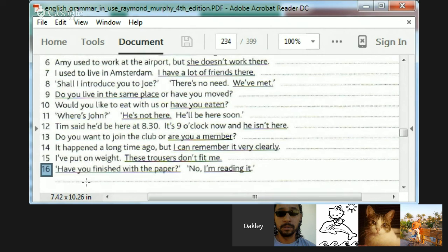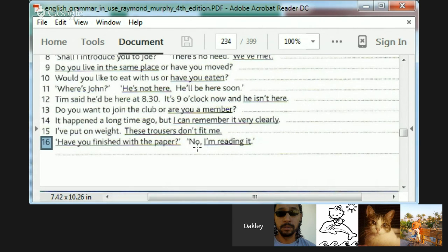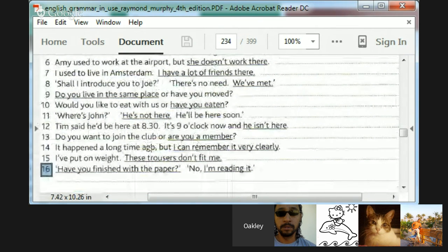Okay, Heidi, number 16. Have you finished with the paper? No, I'm still reading it. Okay. All right. Maybe, have you finished with the paper yet? Right. And then no, this would be a dialogue, 2 people. No, I'm still reading it. Okay. That would be very common. All right. Looks like we have 3 or 4 minutes.